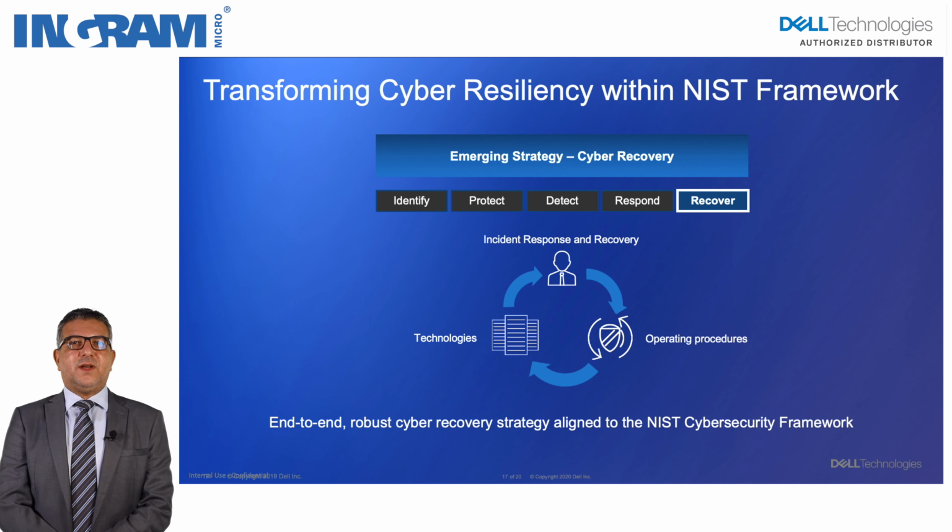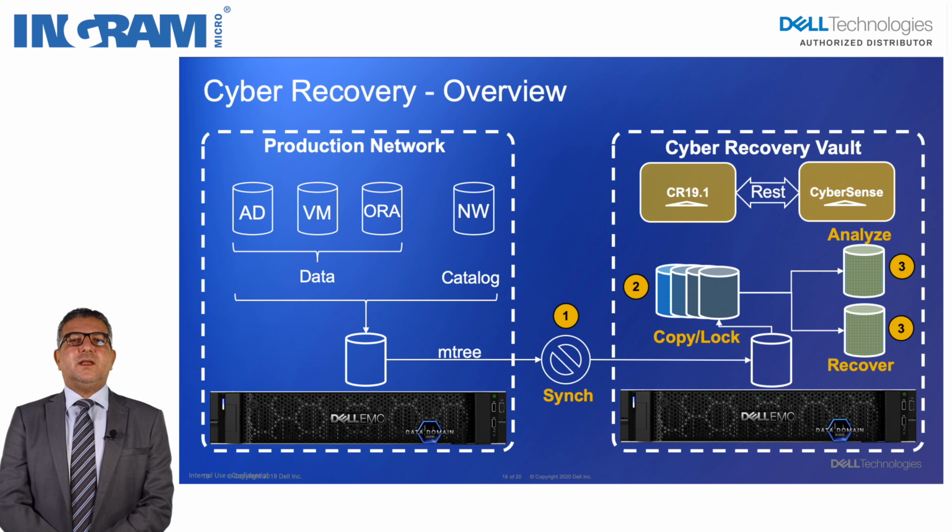We adopt the NIST framework, where we are targeting the recover area. Most of the vendors are working on the prevention part of cyber attacks. In our solution, we work on the cyber recovery aspect. In this slide, we just have the blueprint of our solution, where we have a virtual vault built against cyber attack, where you can recover your golden copy of data in order to come back to production as fast as possible, as safe as possible.